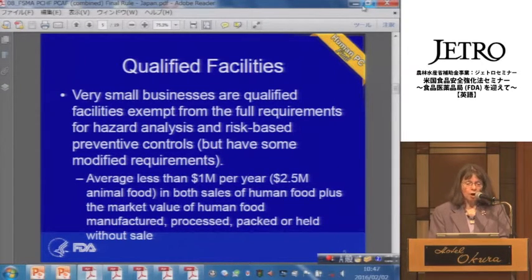Very small businesses are qualified facilities. They're exempt from the full requirements for hazard analysis and risk-based preventive controls, but they do have some modified requirements. A very small business for human foods is one that averages less than $1 million per year in sales of human food, plus the market value of human food that's manufactured, processed, packed, or held without sale. In other words, food that a warehouse holds without sale. The exemption for animal foods for very small business is very similar, except the threshold is $2.5 million.